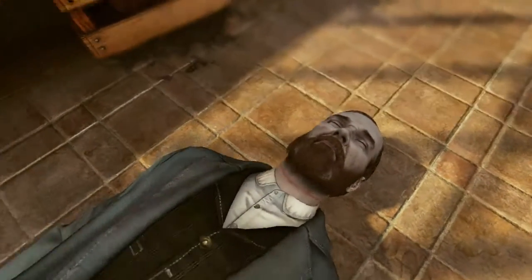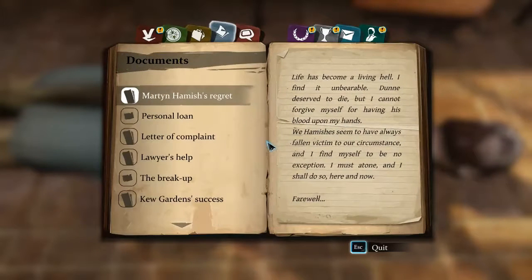Martin Hamish's letter. Life has become a living hell. I find it unbearable. Dunn deserved to die, but I cannot forgive myself for having his blood up on my hands. We Hamishes seem to have always fallen victim to our circumstance, and I find myself no exception. I must atone, and I shall do so here and now. Farewell.